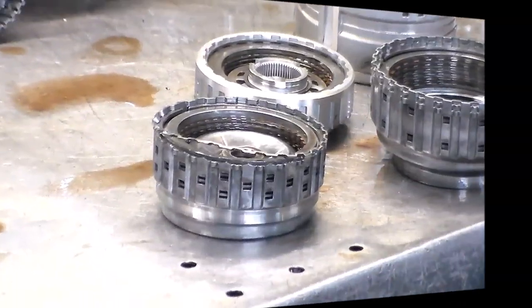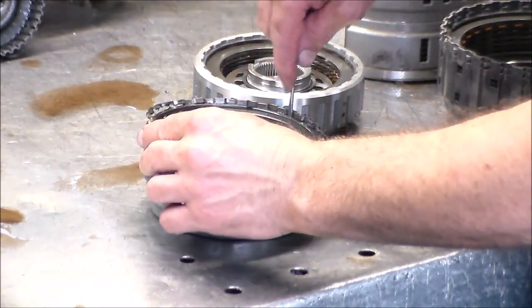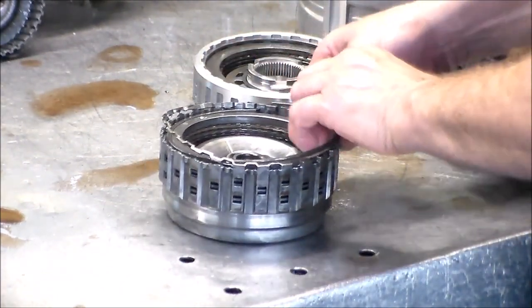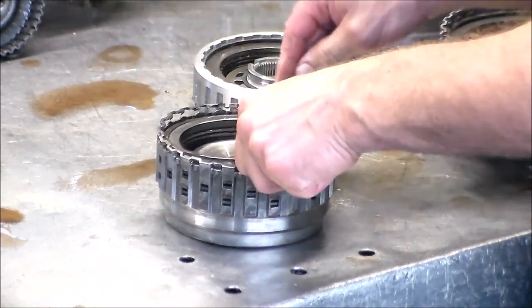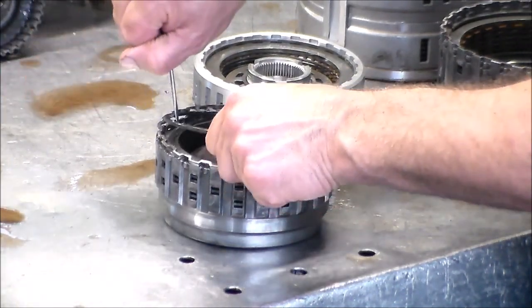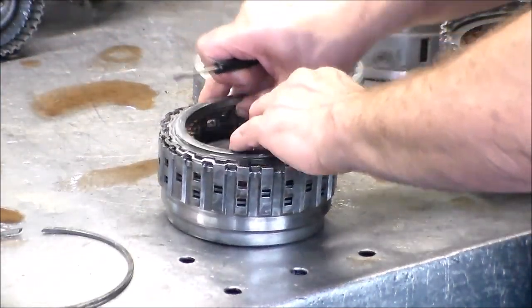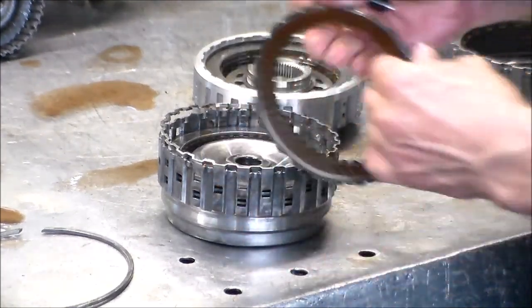All right, let's take a look at these clutch packs first. All right, so we have the A clutch, which is our problem. We'll be able to get these things out. Not sure. Well, you can still see the writing on them.